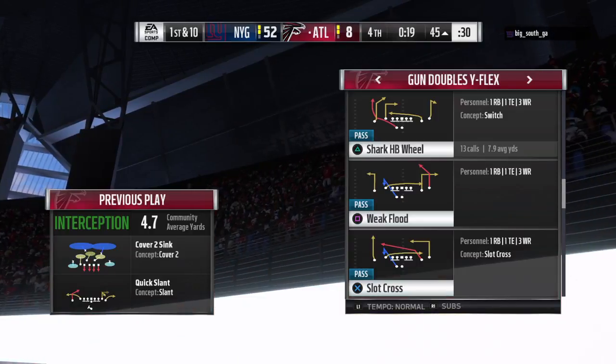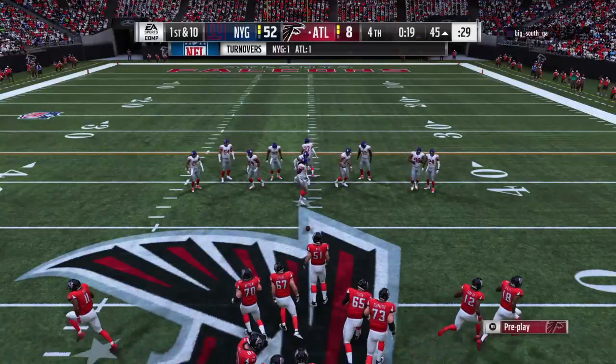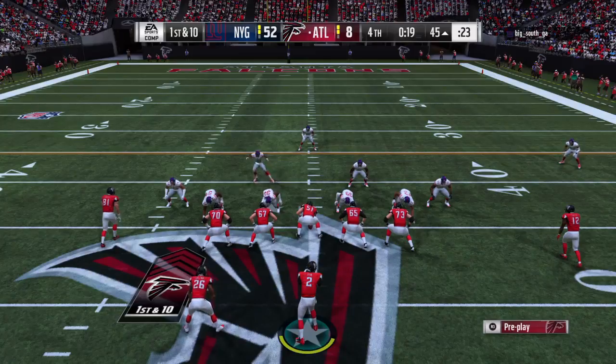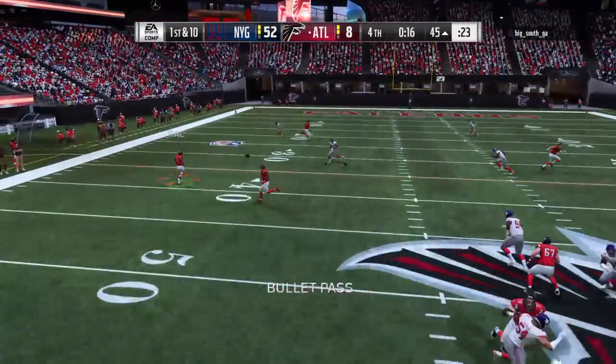Okay, so let's face it, though. Who's happy about this play? Fantasy guys? Right? Yeah. The analytics will tell you one thing or another. That's a bad play on one hand, a good play on the other, but it's all about the fantasy points here. Yeah, because this ball game is over.